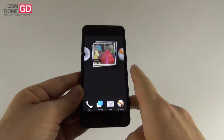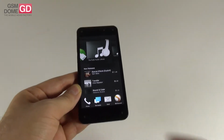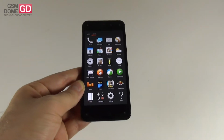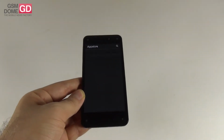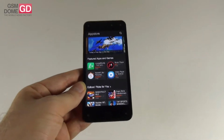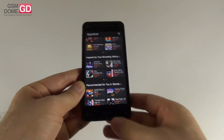Now as far as the display is concerned, we got an IPS LCD here, so let's talk about the hardware a bit more. First of all, this 4.7-inch IPS LCD screen offers a resolution of 1280 by 720 pixels, and inside the phone you can find a quad-core Snapdragon 800 processor clocked at 2.2 GHz. The GPU is an Adreno 330 and we also have 2 GB of RAM.